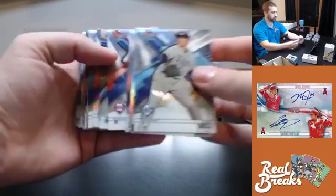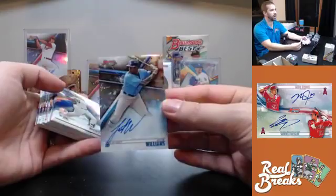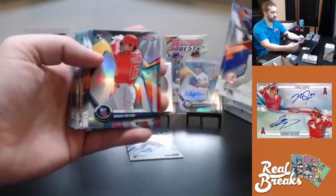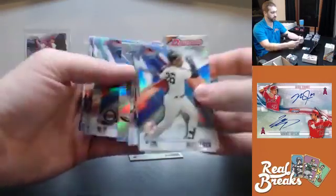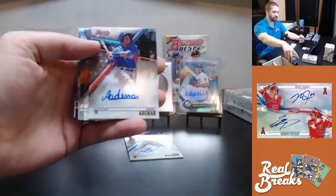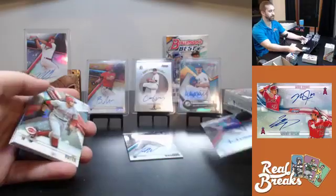Ohtani best performers. And Tampa Bay Rays Justin Williams auto for the AL East. Ohtani. Albies. And our second auto. Aramis Adaman, NL Central. Cubbies. Going to Bill Stockton.